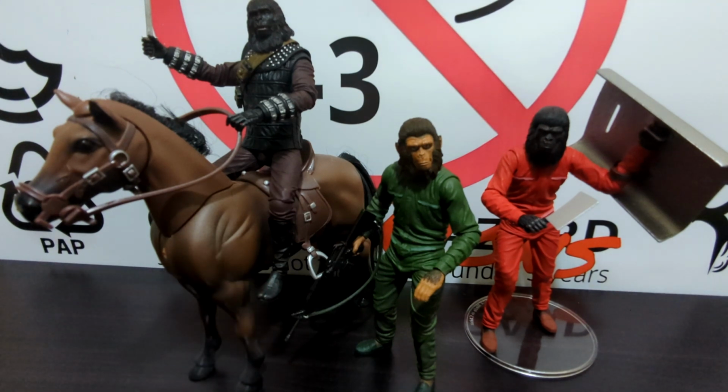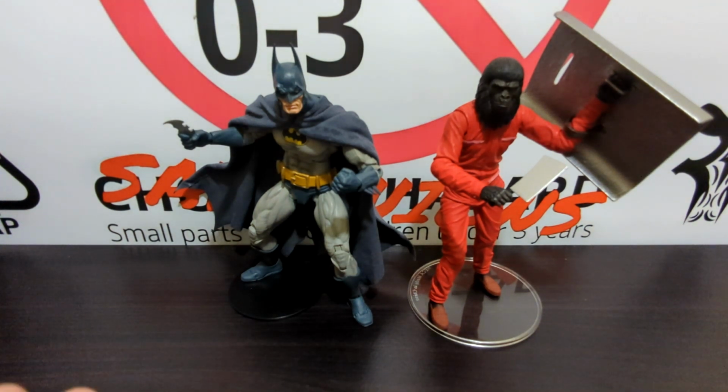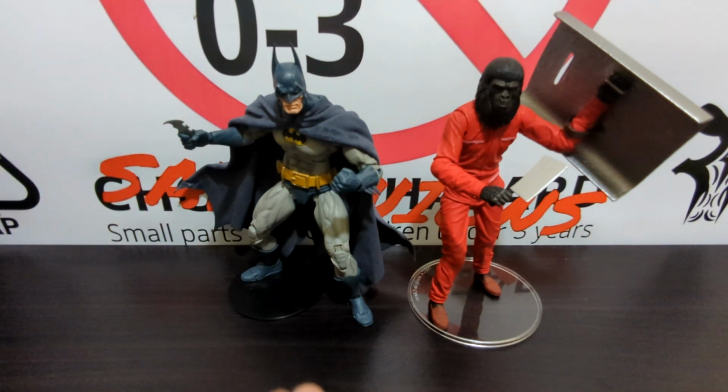Actually, speaking of that, let me bring in another figure here. So over here on the left, I have my very heavily modified Batman from the Batman vs. Alien pack, which was, interestingly enough, also a Comic-Con exclusive. And when I say heavily modified, it's for very similar reasons why the Conquest Gorilla has been what he's been through, although things were a little bit different.